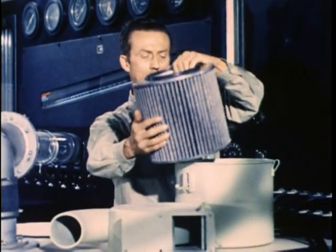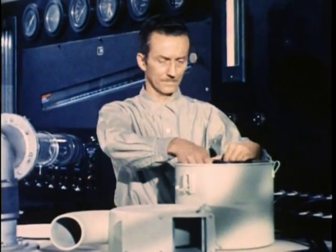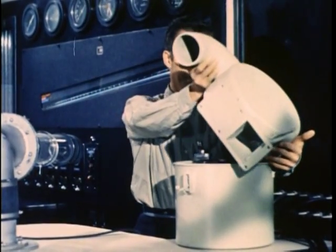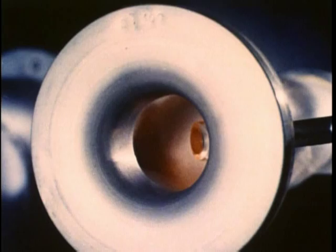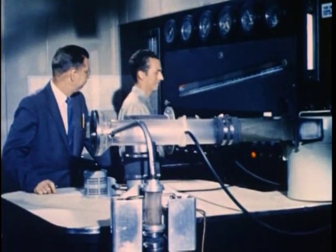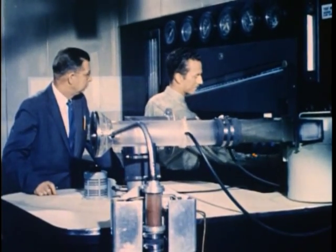In this special laboratory, air filters are tested and specifications are set. Vehicle power plants, like people, must breathe. They must be able to breathe in the dustiest and most arid parts of the world. So dust and other impurities are induced into the filters to simulate extreme conditions.